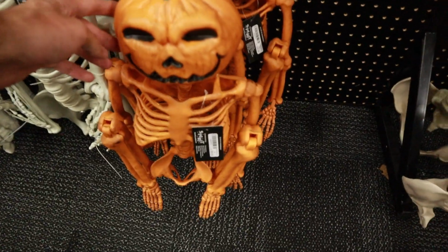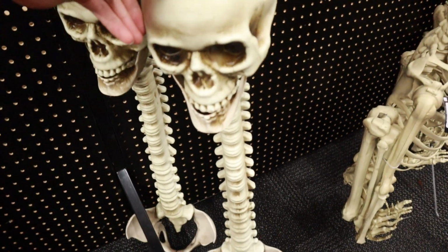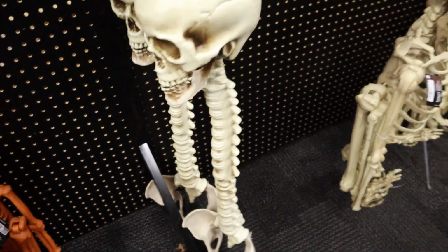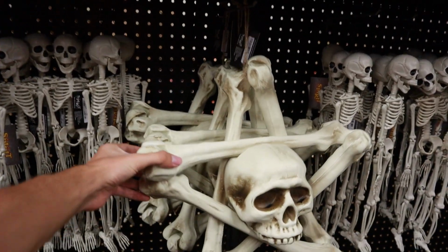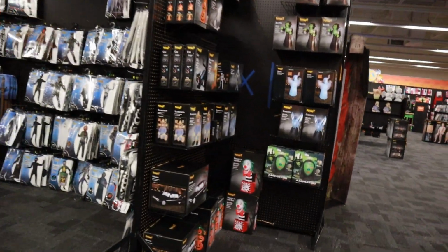Dog machines. All these skeletons. This pumpkin one's actually pretty cool. And this looks so funny. This is the best one right here. Easily my favorite one. Like, I can't even describe that. This is actually cool too. All the dog machines. Oh shoot, they actually have the Fright in the Box inflatable.